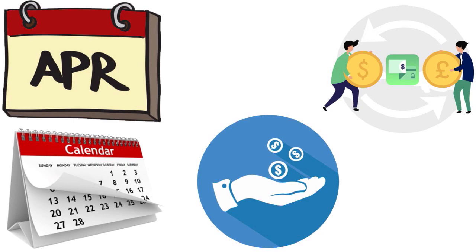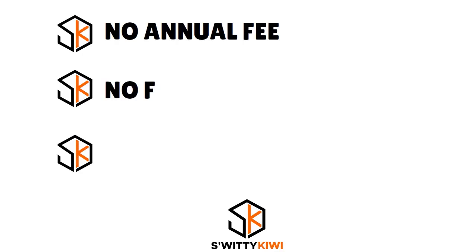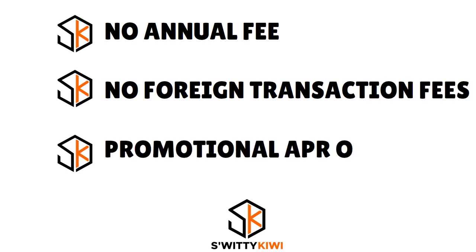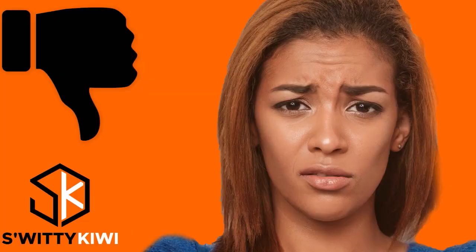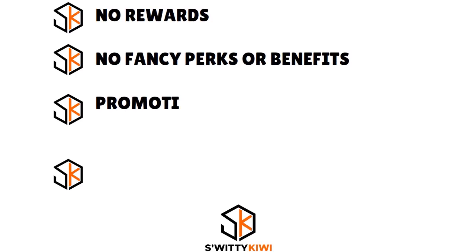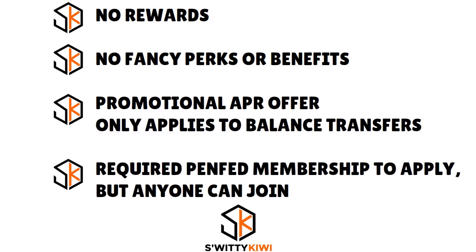Very important. So here are the pros and cons of this card. The pros: no annual fee, no foreign transaction fees, promotional APR on balance transfers. Here are the cons: no rewards whatsoever, no fancy perks or benefits. Promotional APR offer only applies to balance transfers, not purchases, and you need to have a PenFed membership to apply anyway.